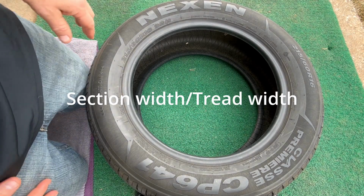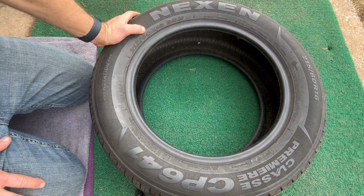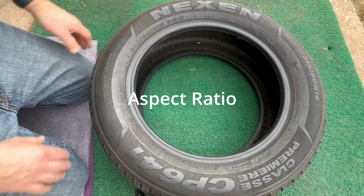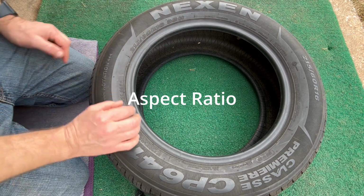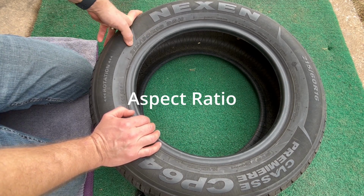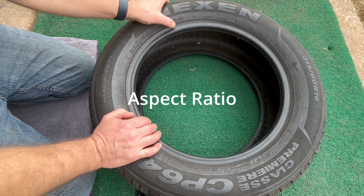So now that we've talked about the width, 215 is the width of this one, 215 millimeters. The next number I'm going to talk about is what's called the aspect ratio. There are a lot of misconceptions about this number. Many people think that the 60 means the size of the sidewall. It does, however, it's not actually the size of the sidewall. It's a percentage of the tire section width. Many people think that all the tires that have a 60 as the aspect ratio have sidewalls that are the same size.